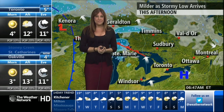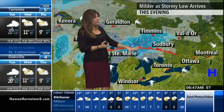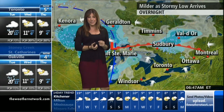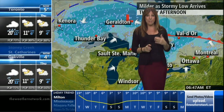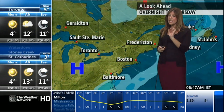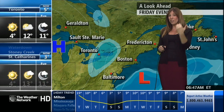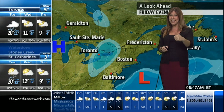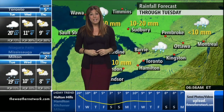But first, here's Tom. The warm-up is on tomorrow with that southerly flow. Temperatures bumping up to 20, feeling closer to 24 when you factor in the humidity. Cold front comes through. That's where we can see some stormy weather. And then behind the cold front, much cooler temperatures. But we will see some sunshine for Wednesday and Thursday. Come Friday, however, brand new system comes in. Temperatures are going to be cool enough late Friday into Saturday where we may see some mixing north of the 401.